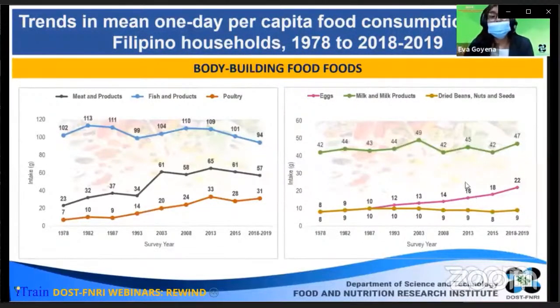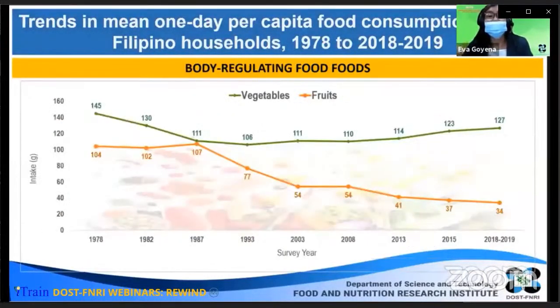So the per capita intake of milk in green line is fluctuating over the years, though an increase is observed between 2015 and the 2018-19 survey periods. The per capita intake of eggs in pink line is increasing, while dried beans and nuts in brown line has been decreasing over the years. Next here, the per capita consumption of vegetables shows an increasing trend, while fruit consumption in orange reveals a decreasing trend over the past years.